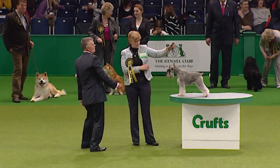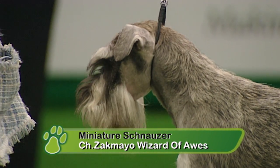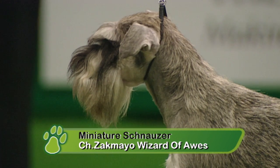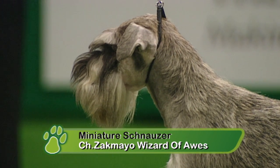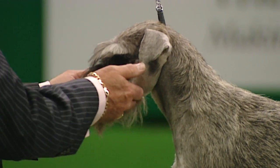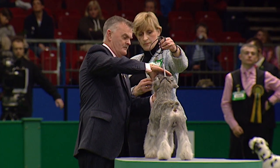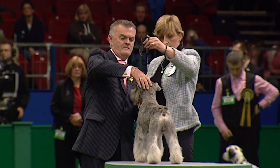Now we have the smallest of the schnauzers, the miniature schnauzer, judged by Mrs. S.M. Martin, from an entry of 163, 150 dogs. Her best of breed came from the dog exhibit number 10106.